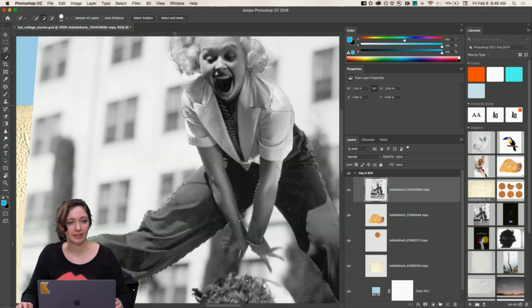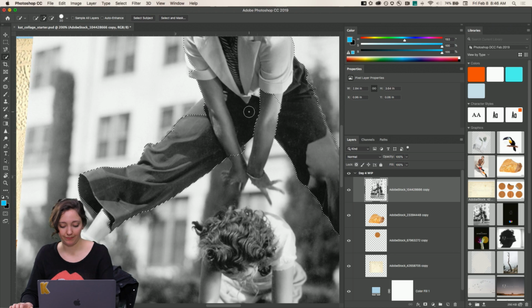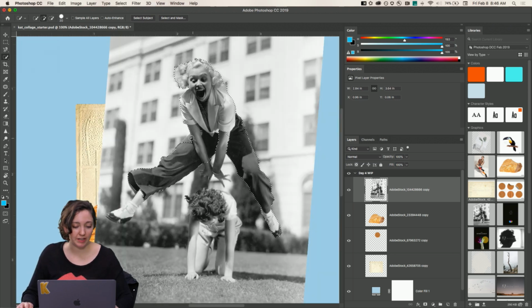All right, this works. Could you use select subject? You totally could, Andy. And we may or may not be going over that very soon. Potentially early next week, who knows? All right. So this is a super easy way to do quick selections, kind of quick and dirty.